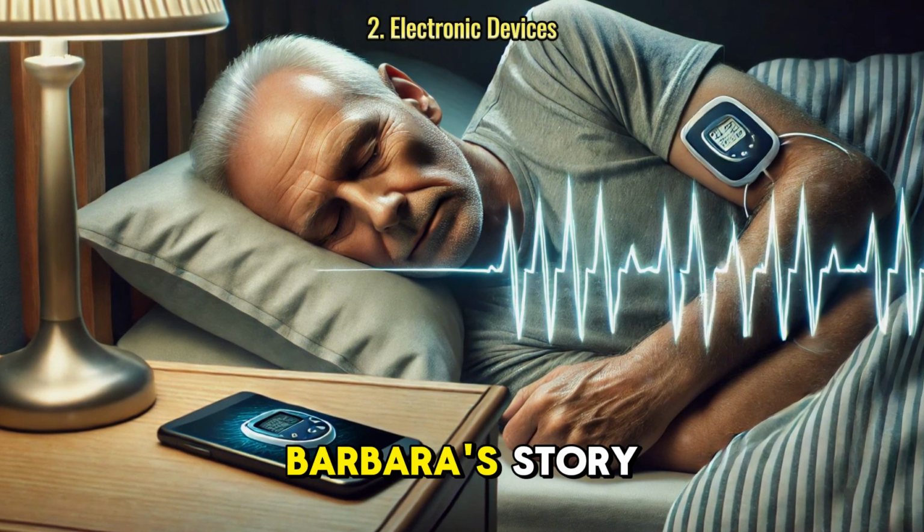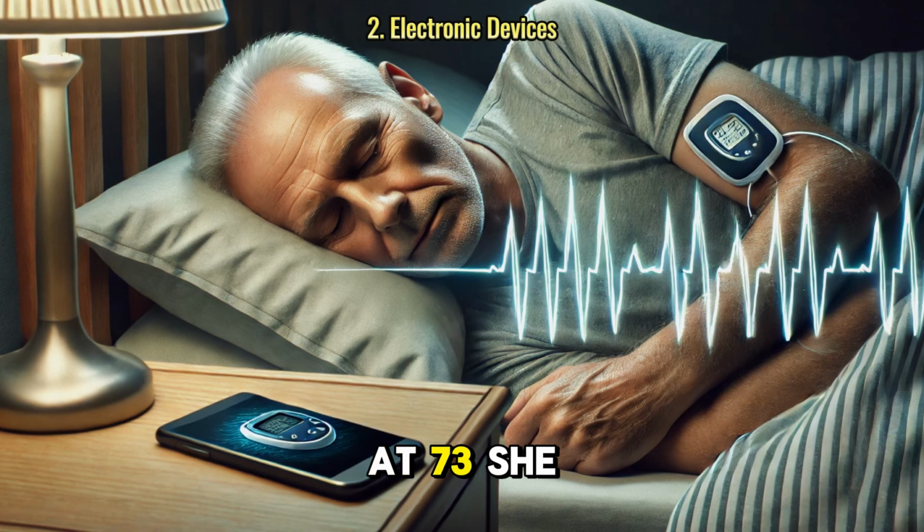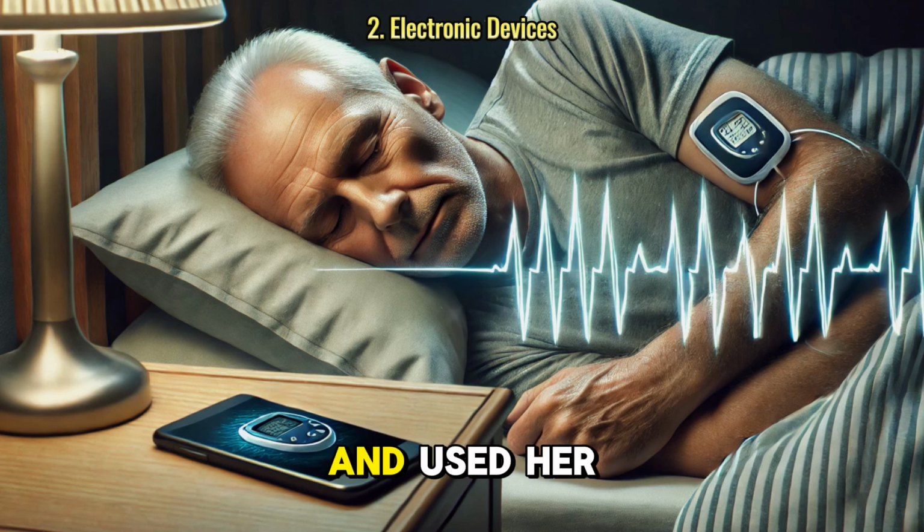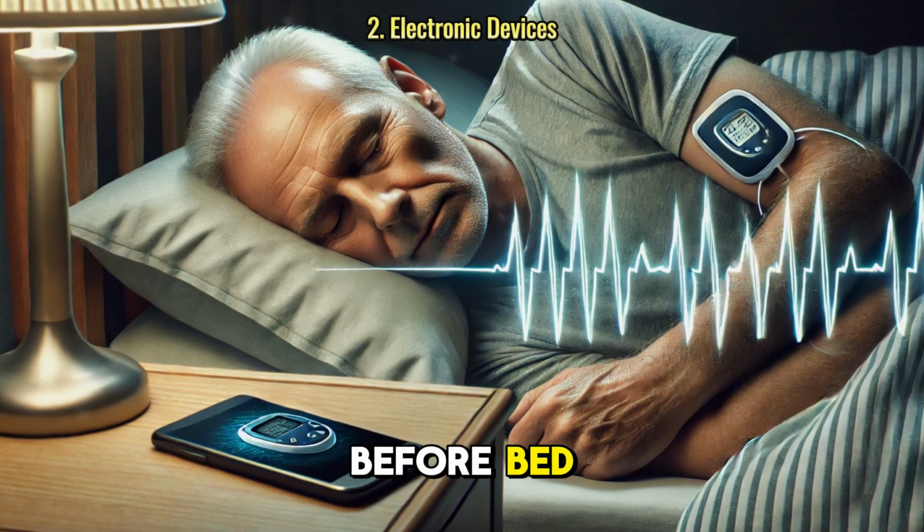Let me share Barbara's story. At 73, she kept her smartphone on her nightstand to stay in touch with her grandchildren and used her tablet to read before bed.